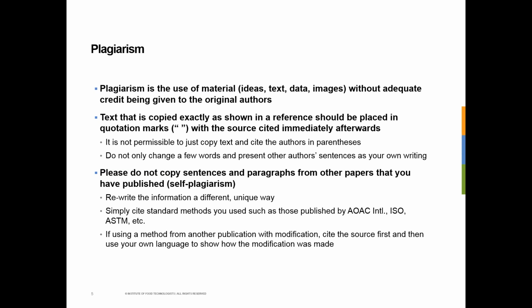Also, don't take a sentence from a paper and just change a few words around and then try to pass it off as your own writing. That's also plagiarism.